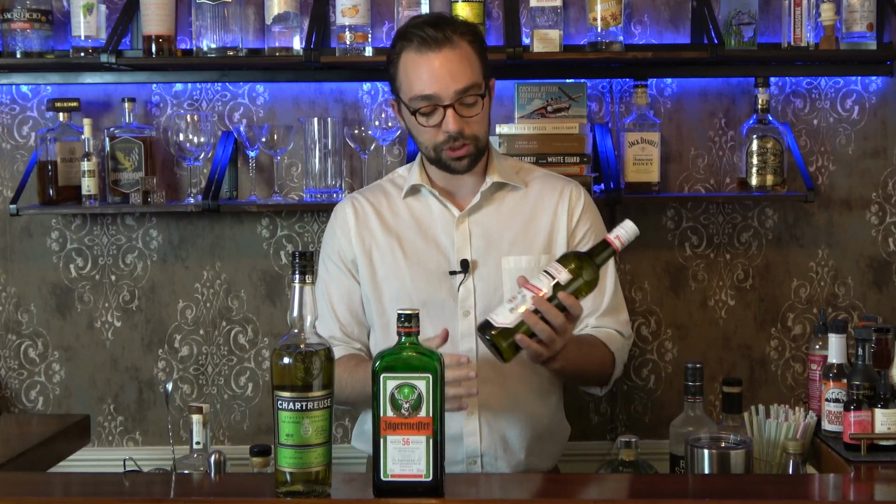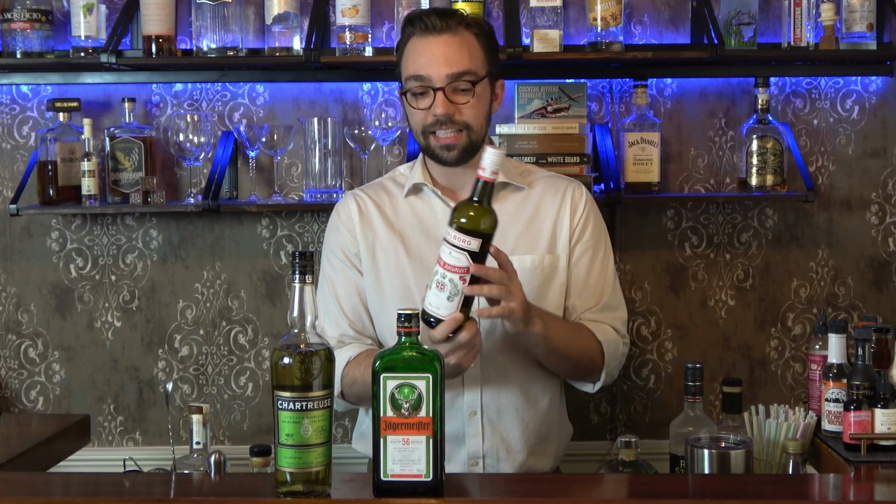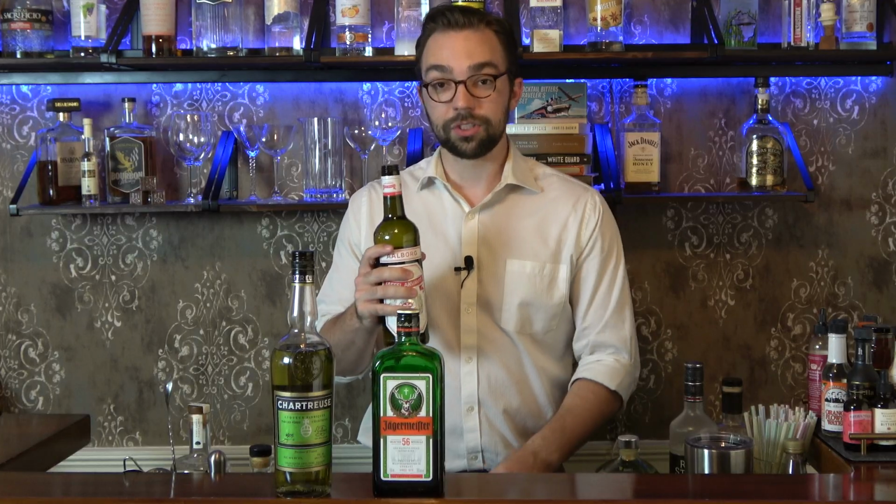The last one we're going to get into is the AALBORG. Now this is AALBORG TAFFEL Aquavit. Aquavit is specifically what this is, and Aquavit is another botanical that's normally anise forward. This hails from the country of Denmark, and it's actually the first time I've opened it. I opened it right before I actually turned on the camera here so that the top would become easy to screw off, but this will be the first time that I've tried it.